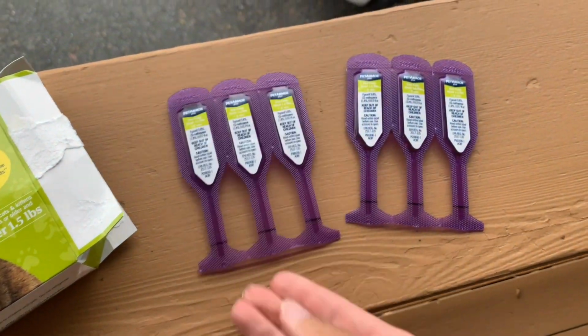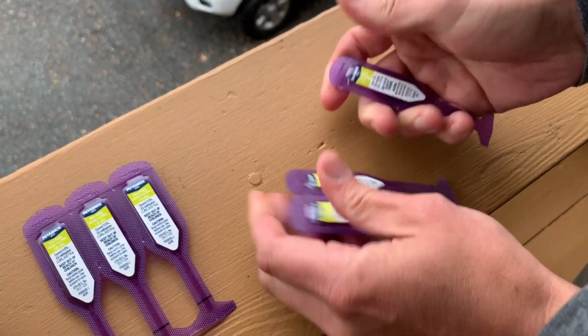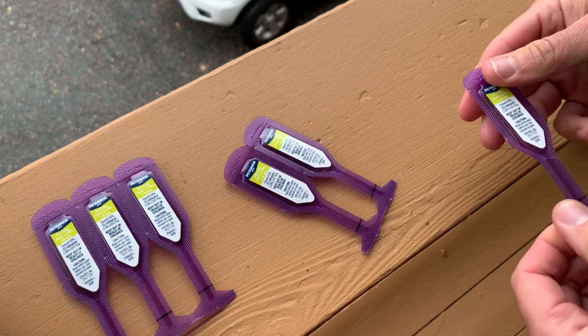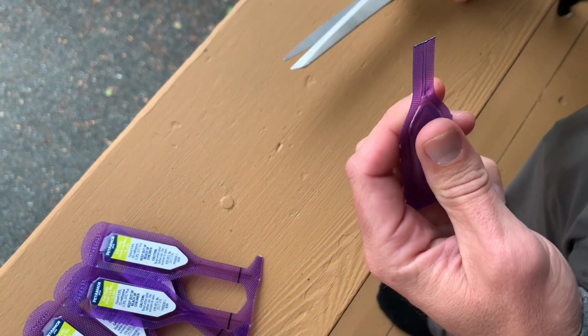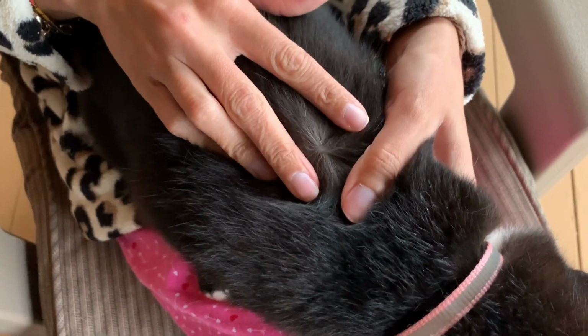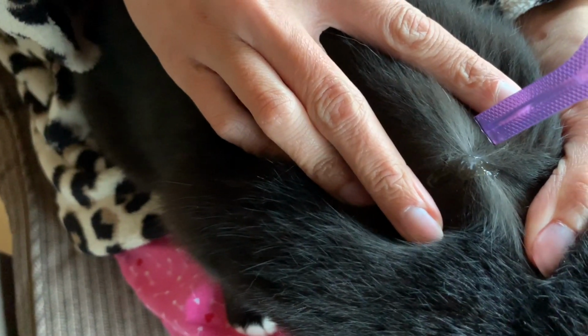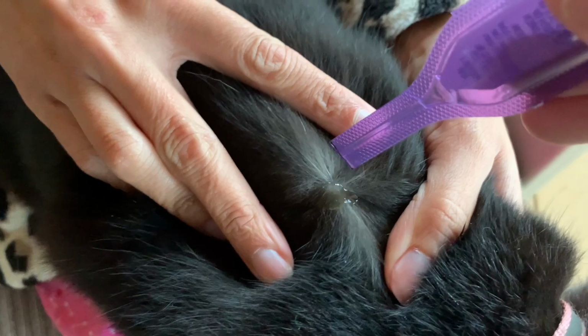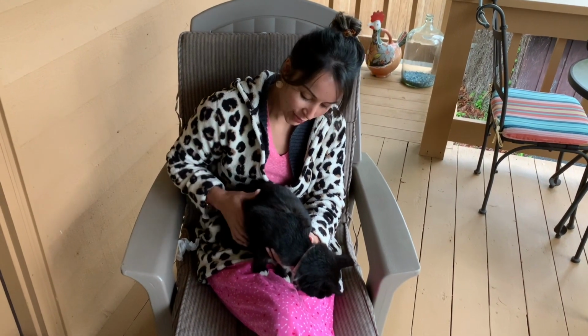That's why I buy this 6-month supply, which comes with 6 tubes of topical solution, and it's so easy to apply. All I do is cut the end of the tube, then I separate her fur with my hands so I can find a good spot in between her shoulder blades, and then I squeeze the tube until all the medicine has dispensed. After that, I just continue to cuddle with her until her medicine dries off.